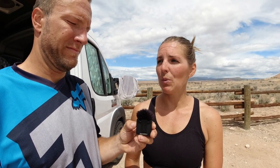Tell me where we are. So this is the McCoy Flats trailhead. After our long hike yesterday, we were looking for a place to camp, and we found this place on iOverlander, and it was really easy to find. So we came and slept, and then when we woke up, we realized it was good for mountain biking.